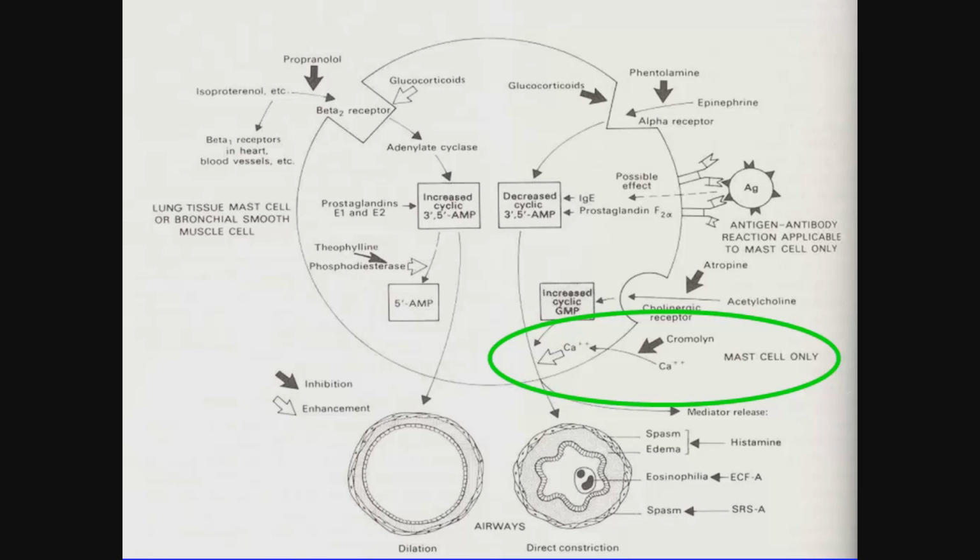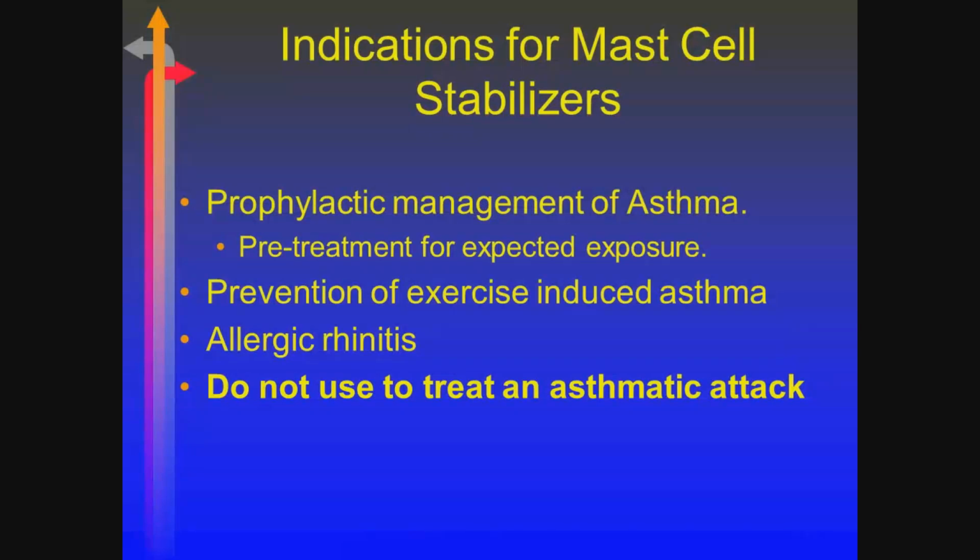So here's calcium coming into the mast cell, causing degranulation. Cromolyn blocks that process, and you don't have the mast cell degranulate. If the mast cell doesn't degranulate, none of the other bad things happen. So we're stopping it at the beginning. It's a prophylactic, so if Joey's going over to Aunt Millie's and Aunt Millie has a cat and Joey's allergic to cats, pre-medicating him with a mast cell stabilizer prevents that allergic attack from happening.